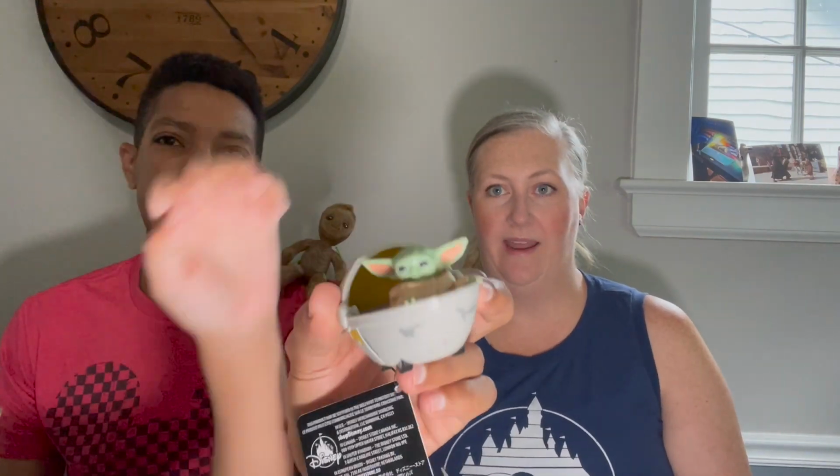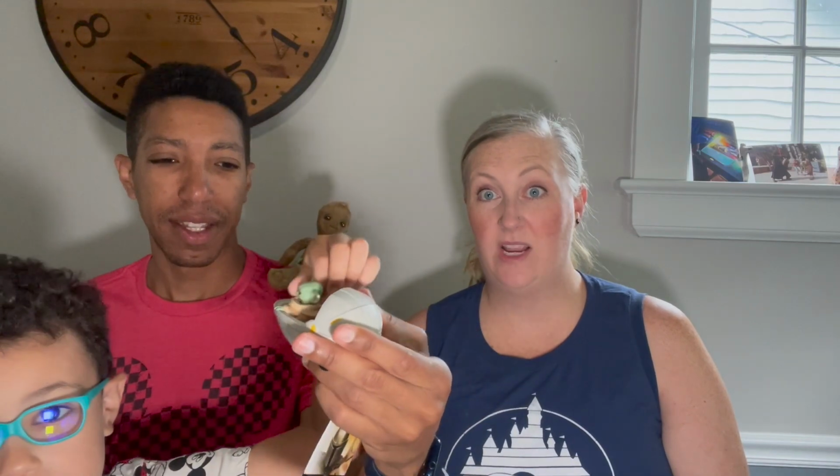Then Lincoln also saw this little baby Yoda on wheels at the World of Disney and had to have it. He was spending money like crazy. He wanted everything in every store. This was like $10, probably a little more than I would spend if it were at Target. But it was his money. So it's a little remote control.